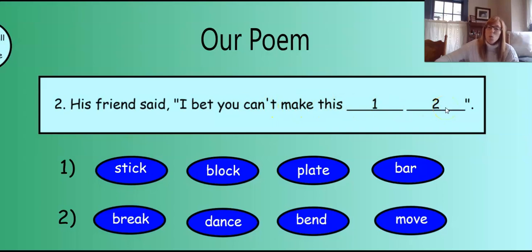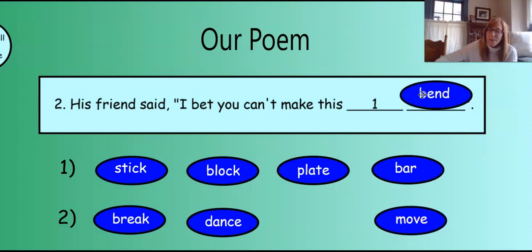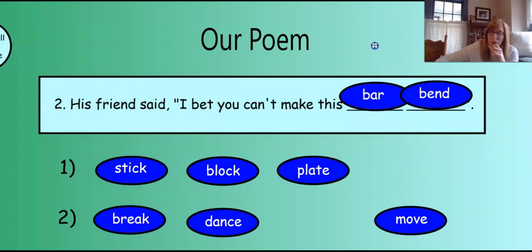Now we know 1 and 2 have to rhyme. So friend, break; friend, dance; friend, bend; friend, move. So friend, bend. And then let's read it again and see what we want to stick in for number 1. His friend said, I bet you can't make this blank bend. Now remember, this is a rat. So let's do bar. I'll bet you can't make this bar bend.